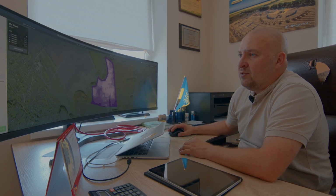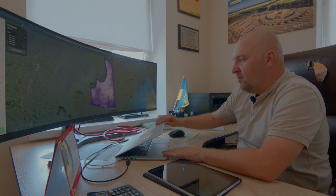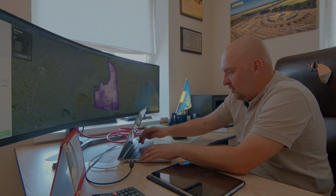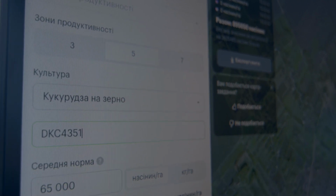We choose the number of zones, select the crop we are sowing, for example, corn for grain. Specify the variety. It's just an example. DKC 4351.